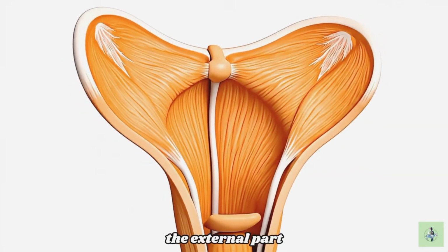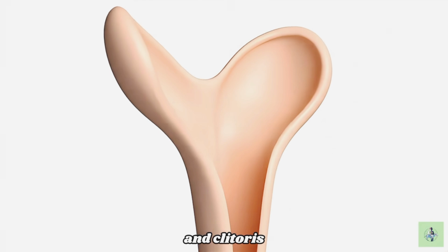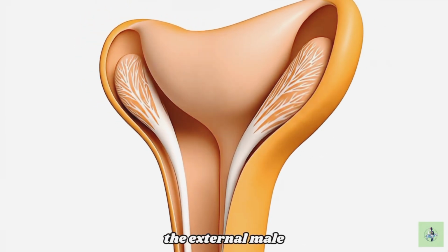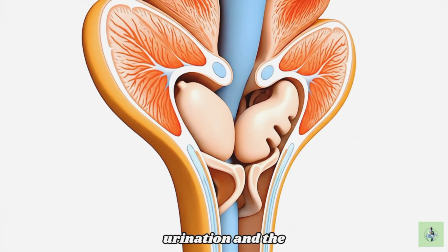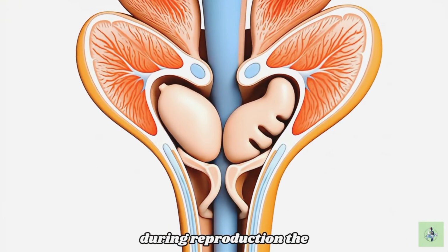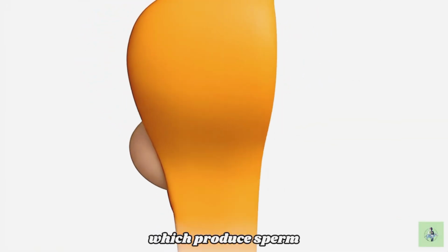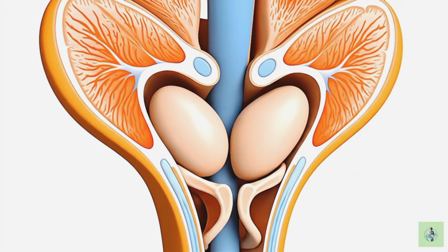The vulva is the external part of the female reproductive system, including the labia and clitoris, providing protection and sensory function. The penis is the external male reproductive organ, involved in both urination and the delivery of sperm. During reproduction, the scrotum houses the testes, which produce sperm and hormones essential for male reproduction.